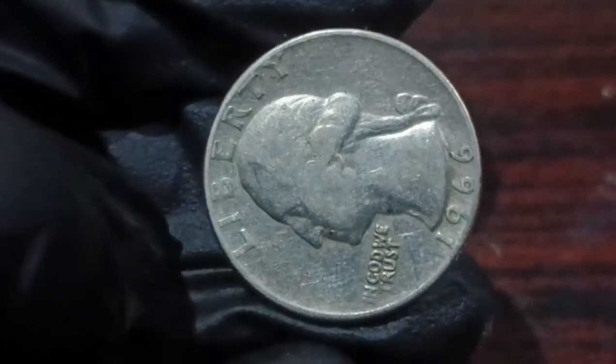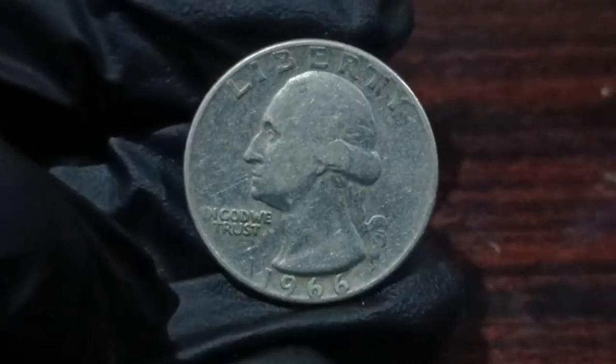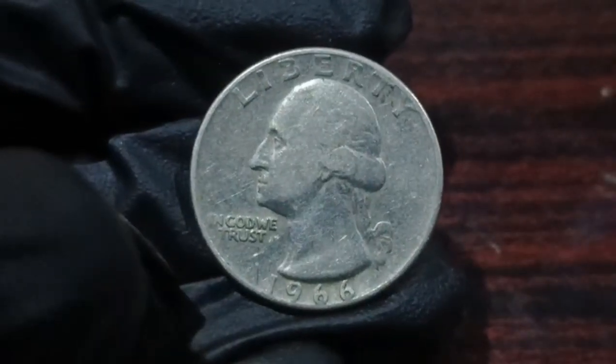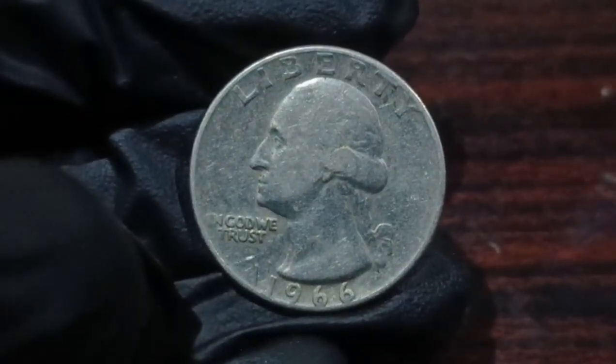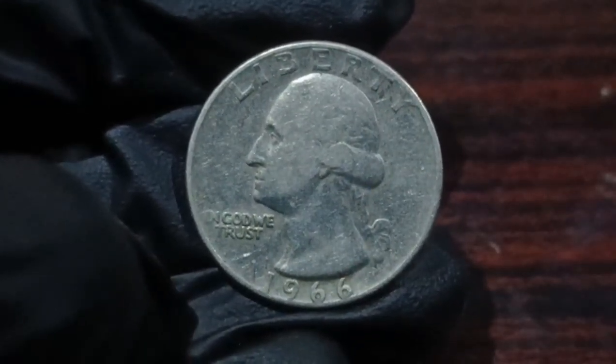So the next time you come across a 1966 quarter, take a moment to appreciate its significance. What may seem like just another coin could be a window into America's past, and possibly a key to unexpected riches. Always check your change, study the details, and learn the history behind each piece. You never know when you might uncover a hidden treasure.